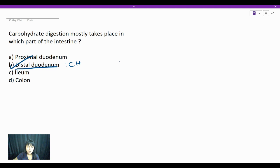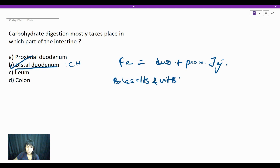Okay, and iron digestion or absorption takes place mainly in the distal duodenum and proximal jejunum. Okay, and what about your bile salts? Bile salts and vitamin B12 absorption takes place in your distal ileum. Clear?